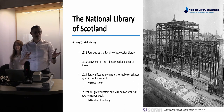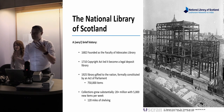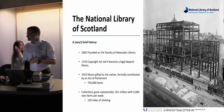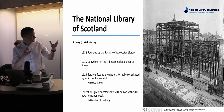In 1925, it got to the point where this legal body, holding what was essentially the National Collection, decided this isn't really for us, we need a National Library. So they gifted that to the nation. About that time there were around 750,000 items in the collection. And obviously that has grown substantially over the past few years. So I think in 2014, we were up to around 24 million items, 120 miles of shelving. So that's the sort of scale we deal with.